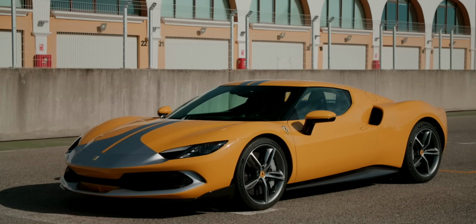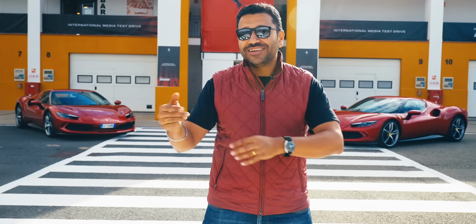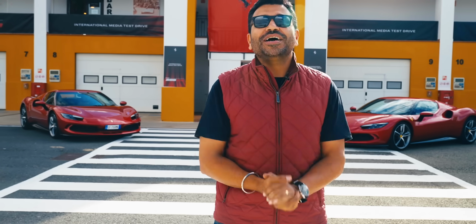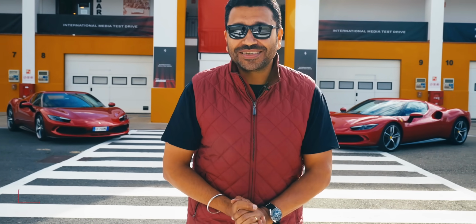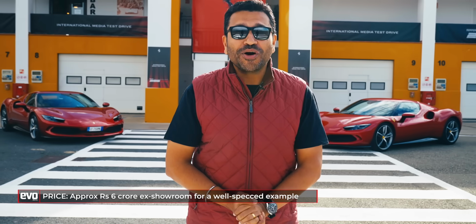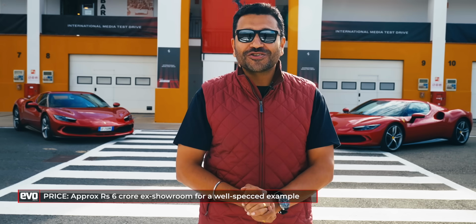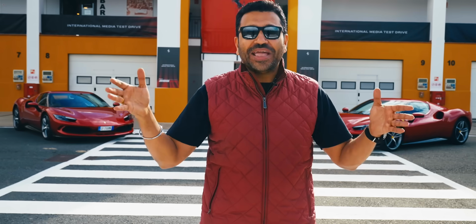Ferrari are saying that the 296 GTB is not a replacement to the F8 Tributo, but the F8 is no longer on sale, so technically this is the replacement. Anyway, put all that aside. Order books are already open in India. First deliveries will happen in Q3 of this year, and the price is going to go up by almost a crore of rupees over the F8. But demand is so strong that the waiting period, as we speak right now, is already stretching into 18 months.